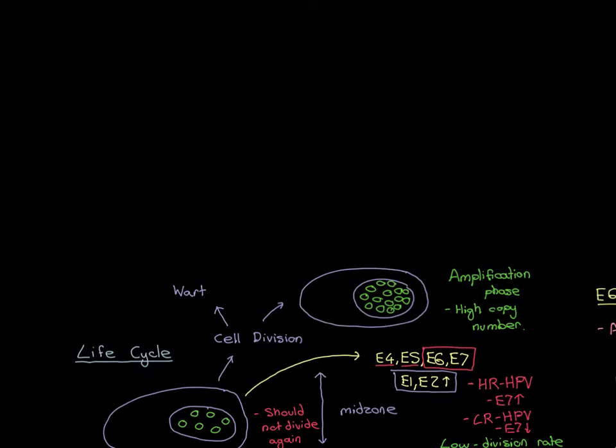So what happens now is something called the early to late shift, or the early to late switch, which is a switch in which viral proteins are actually going to be produced. So we're going to go from making the early proteins to now making the late proteins. So this is going to be called the early to late shift. And it's not very well understood what actually triggers this, how it's all coordinated, but it's a marked shift in which proteins are being produced.